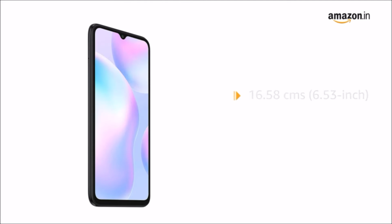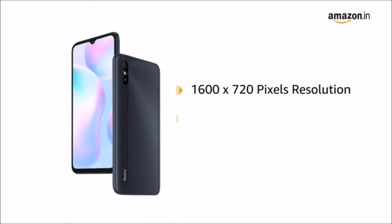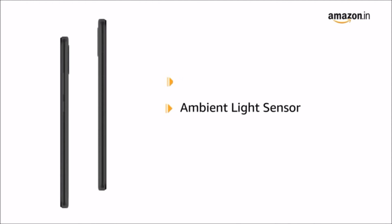Redmi 9A has a 6.53-inch HD Plus display with a 20:9 aspect ratio for an immersive viewing experience. With 1600 by 720 pixels resolution and 268 ppi pixel density, the phone delivers rich details and clarity. The phone also comes with ambient light sensor and proximity sensor.